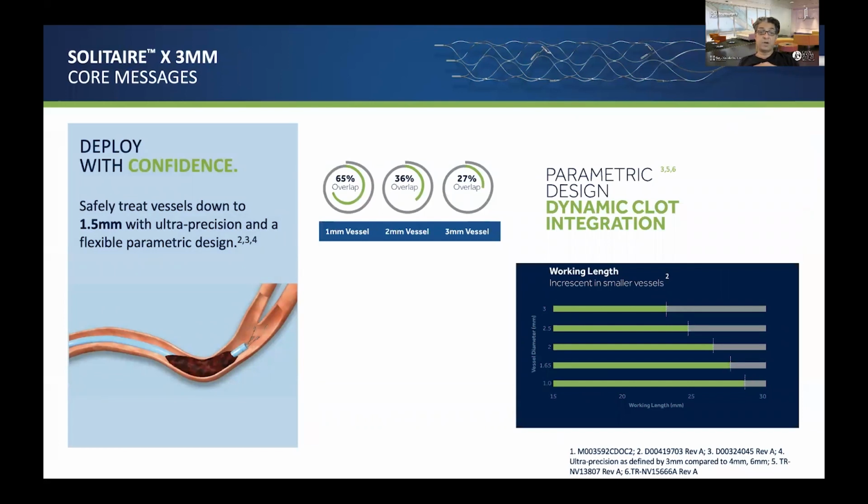So this is to give you an idea as to how that works: in a 1 millimeter vessel, you'll have about 65% overlap. In a 2 millimeter, about 36%. In a 3 millimeter, about 27% overlap. And so the working length is also reflective of that, in that the larger the vessel, the smaller the working length. This is something to keep in mind, that this allows for dynamic clot integration using the parametric design, because the flexibility of the parametric design allows for better clot integration.